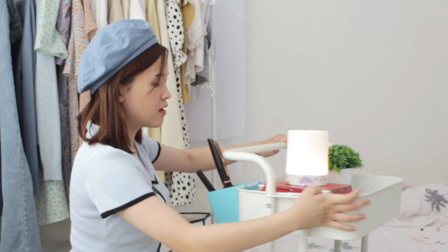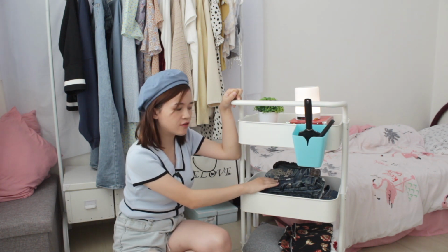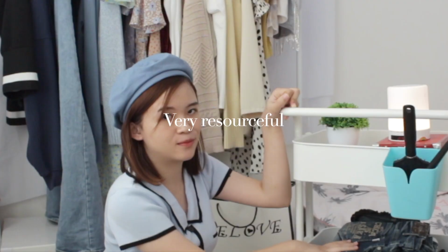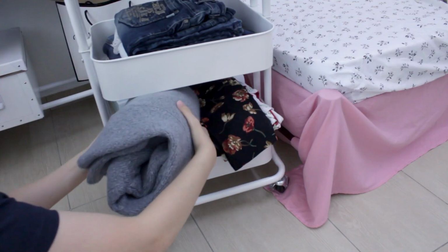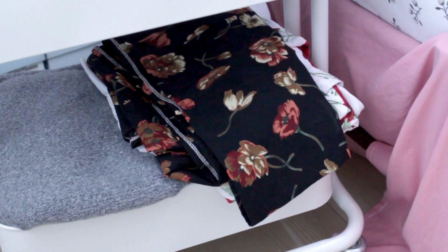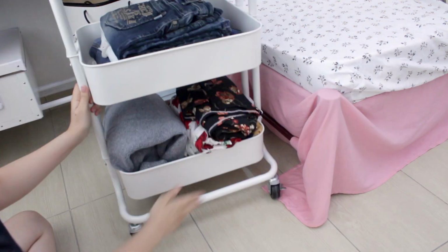And then at the back here, this is where I kept all my hairbrushes. For the second drawers is where I kept the other jeans that I don't really wear that much, but it just looks way better. And then underneath it is where I kept a sweater, which is gigantic. I bought it when I was back in Korea. I don't want to hang it and eat a lot of my space. Besides it is other clothes that I plan to thrift flip, so I just place it here to remind myself that I have other projects that are still ongoing.